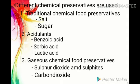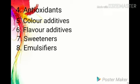Different chemical preservatives are used. 1. Traditional chemical food preservatives, salt and sugar. 2. Acidulants: benzoic acid, sorbic acid, lactic acid. 3. Gaseous chemical food preservatives: sulfur dioxide and sulfides, carbon dioxide. Fourth, antioxidants. Fifth, color additives. Sixth, flavor additives. Seventh, sweeteners. 8. Emulsifiers.